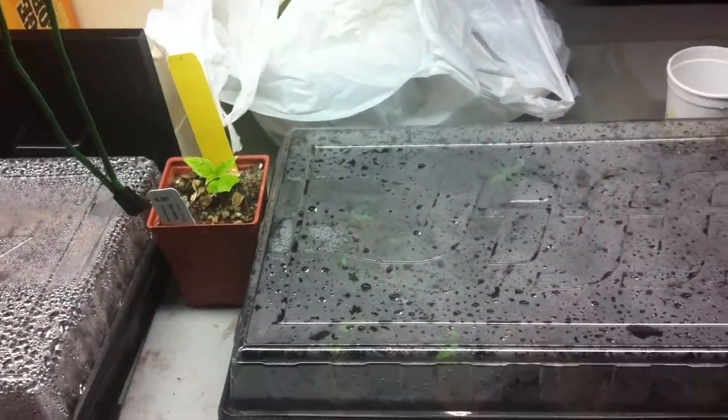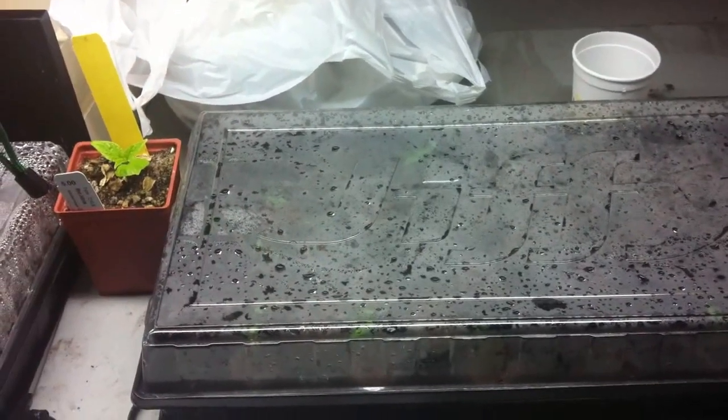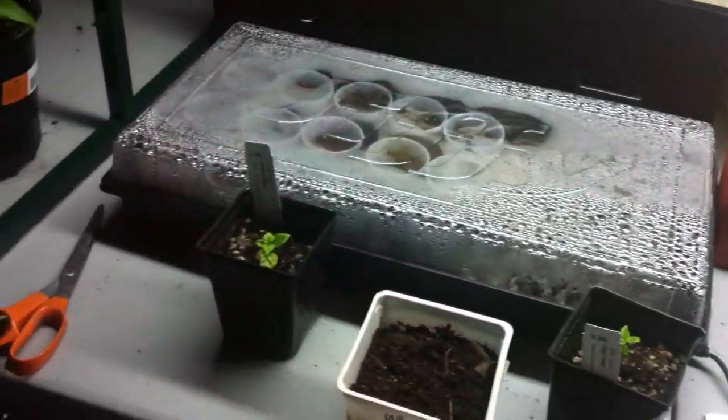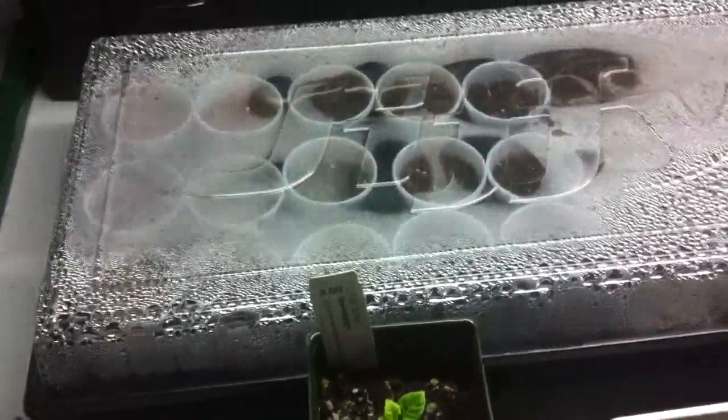Just to let you guys know, I initially wanted to do all seedlings, but I was a little bit late with the pepper party. So last week I went to an arboretum in my neighborhood, and they had a pepper and tomato sale, and I got a few peppers.